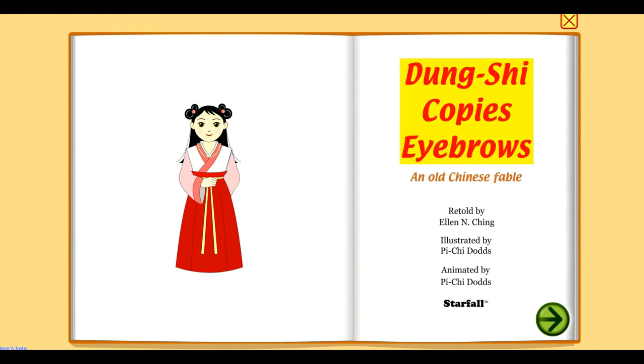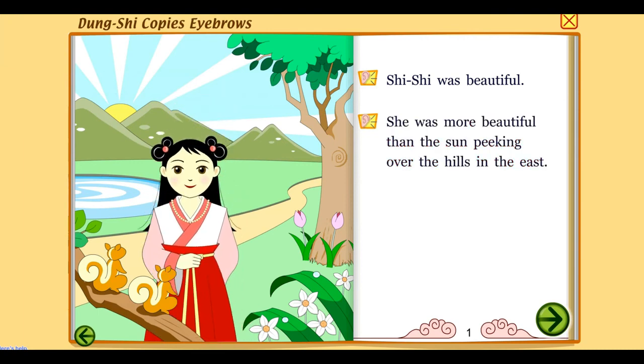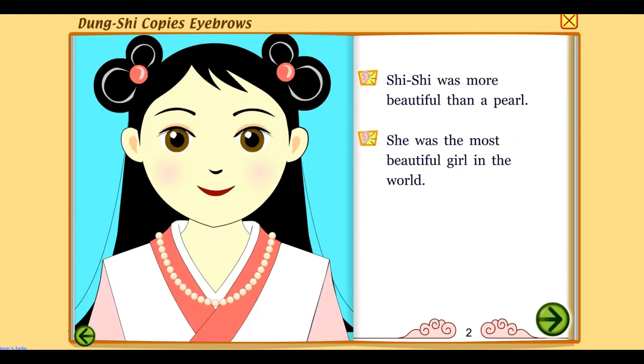Deng Shi copies eyebrows. An old Chinese fable. Xi Xi was beautiful. She was more beautiful than the sun peeking over the hills in the east. Xi Xi was more beautiful than a pearl. She was the most beautiful girl in the world.